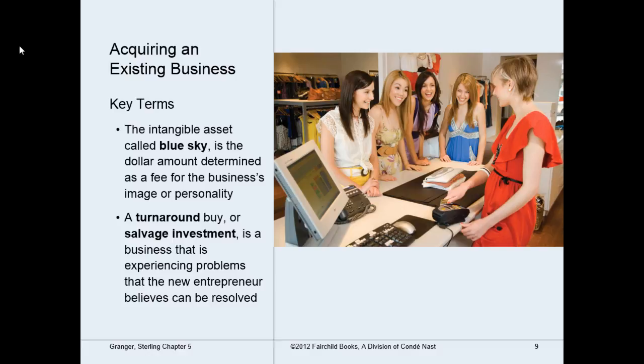So the last entry strategy into a market is acquiring an existing business. And there can be many advantages to buying an existing business, such as you can buy a business that is in a location that you want to do business in, and you're also buying that physical location that you will have, which can become a good investment. Also, when you buy an existing location, you tend to have fewer startup costs because they already have a location and everything you need for a store, so you're not having to build all those things or buy all those things.